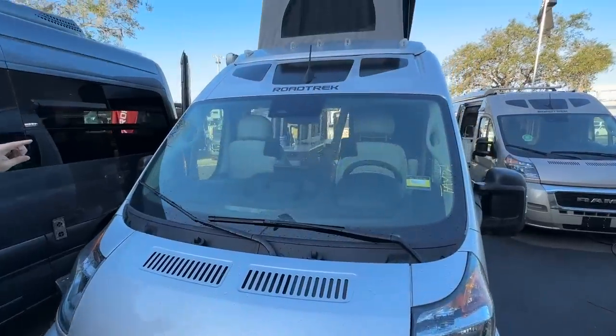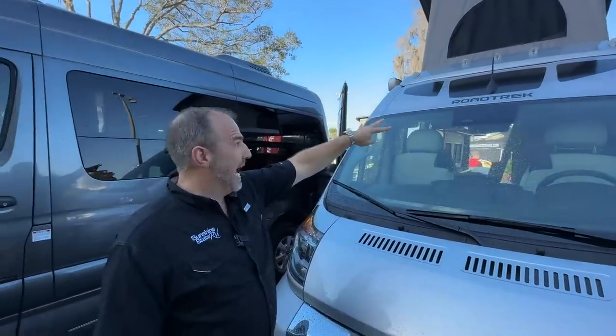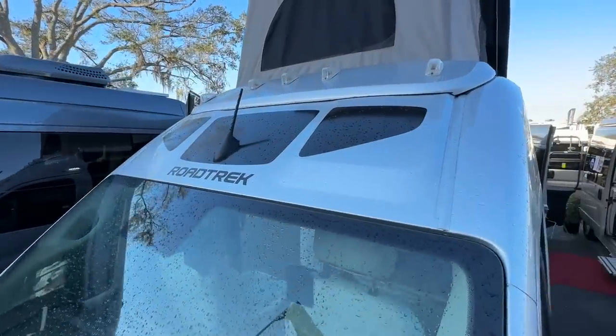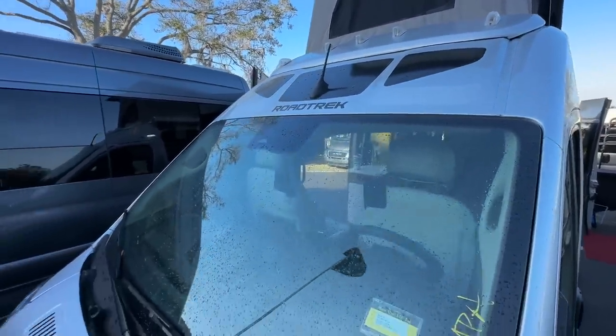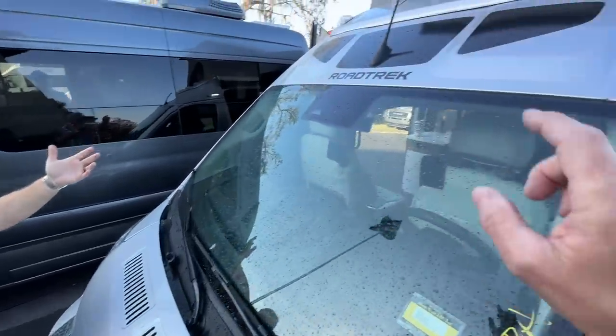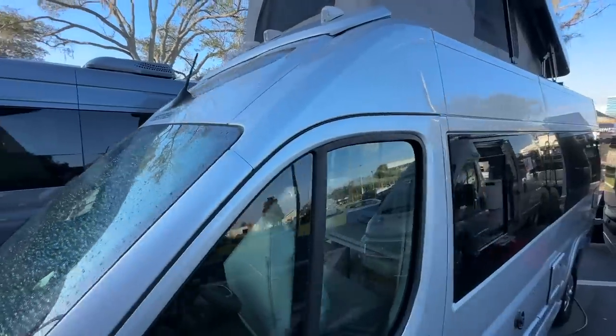Back in the 70s and 80s, every van they made, and even in the 90s and 2000s, had those three windows on top, and they were actual windows. People got to know the brand based upon those three windows. Now, when you see those three windows, they're not always real windows, but you know it's a Roadtrek. Yeah, it's pretty impressive. It is a Roadtrek driving down the road.